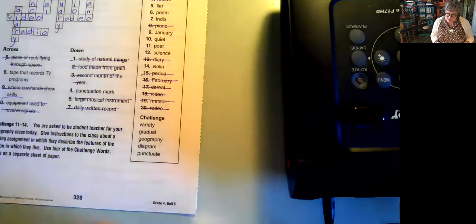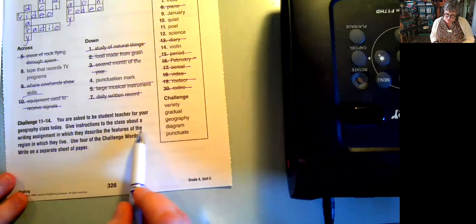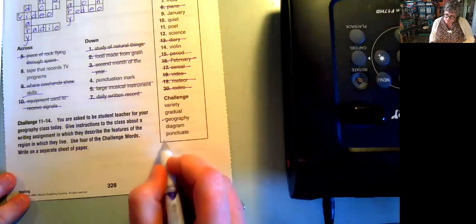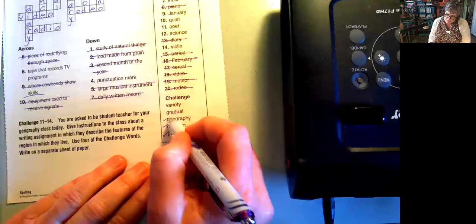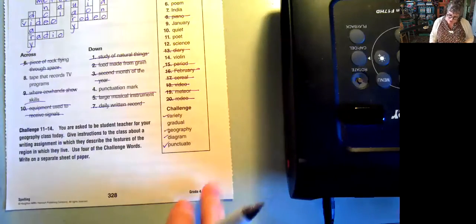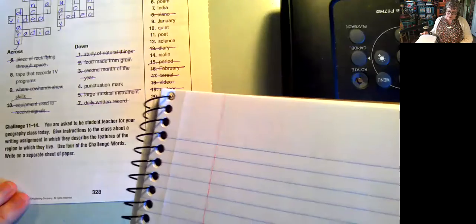Unfortunately, I didn't get my book club questions. So we're a student teacher, giving instructions about a writing assignment in which they describe the features of the region where they live. So we're going to use geography, diagram, punctuate, variety. I bet we could use all 5. So we're going to talk about writing about a region where people live.